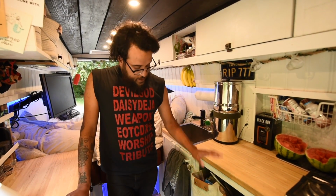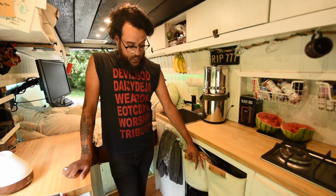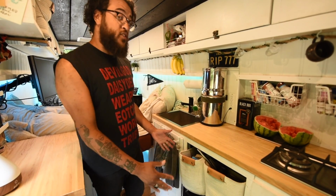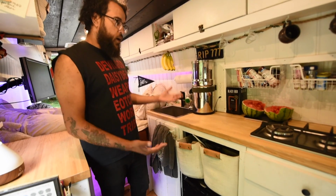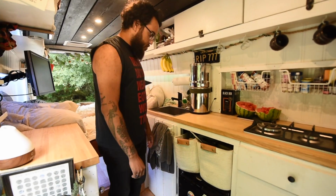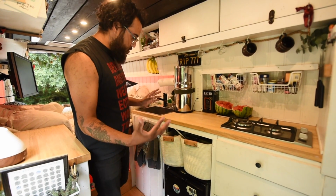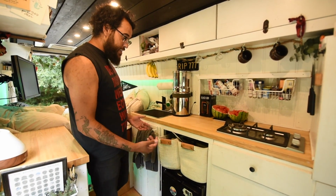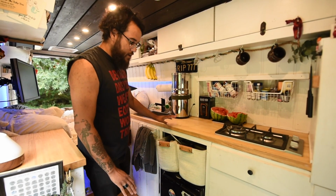You'll notice down here that the opening for the fridge is much larger than the fridge. That's because we had a different fridge in there in the first place. We thought we were being slick and went with like a $150 dorm fridge. So we built out the size to match that fridge, and it was just a power suck. We had to get rid of it. It was a standard 120 volt. It had no business being in here.